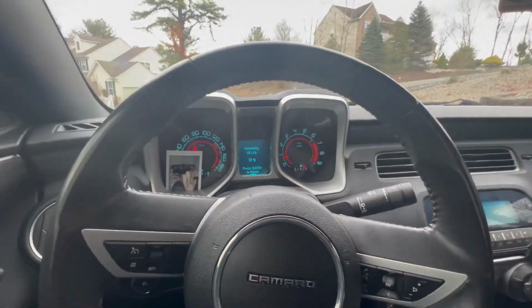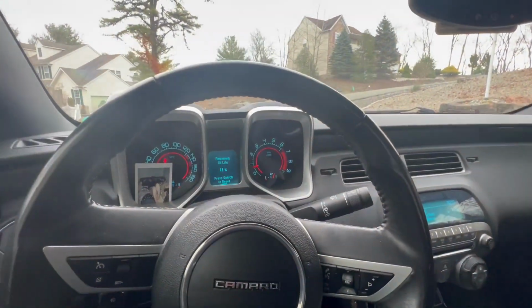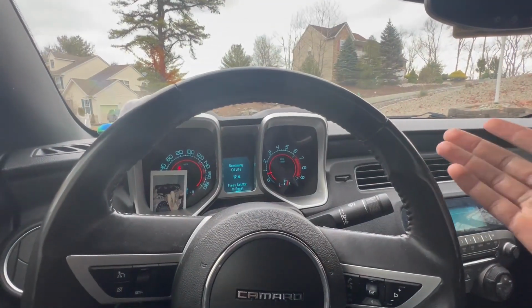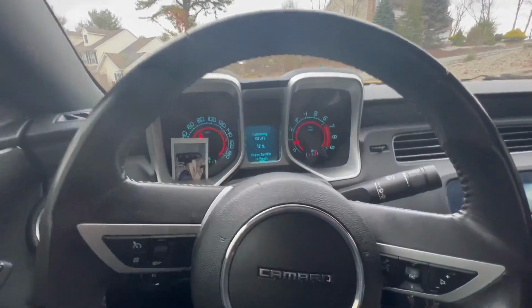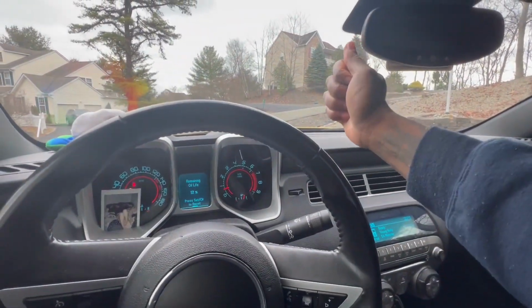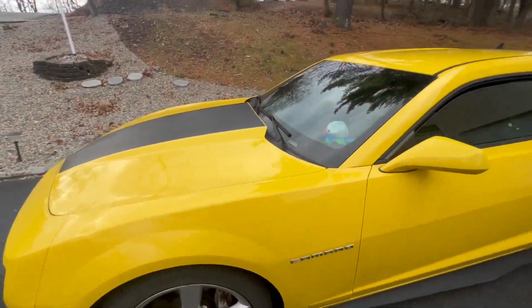Oil changes for this car, I think, are like 80 to 120 bucks or something. I don't know. I know for my four-cylinder, they were like 60 bucks. So for a V8, I'm going to assume it's like 80 to 100. Maintenance has pretty much been a non-issue with this car. Shout out Chevrolet LS3s.